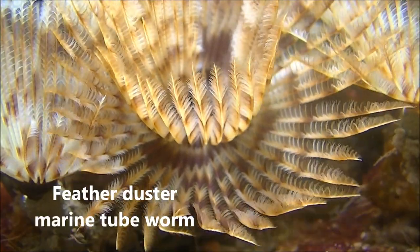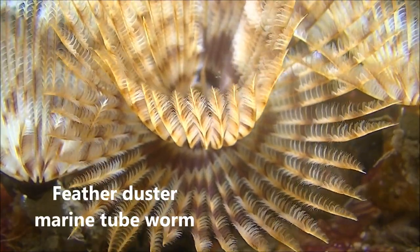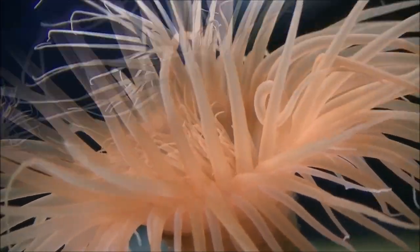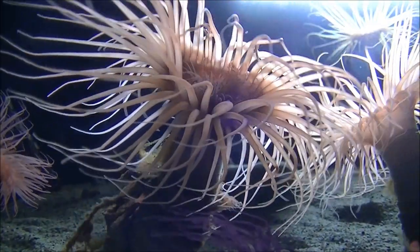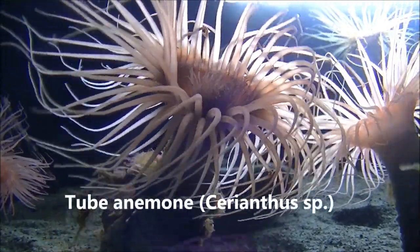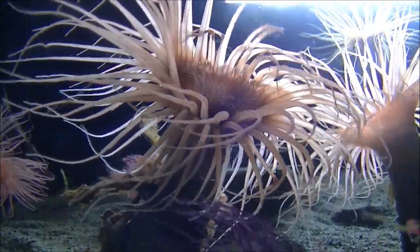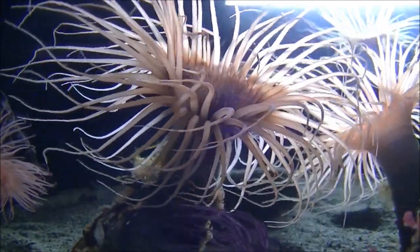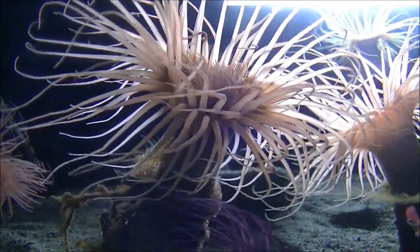You will be surprised, but this flashy, feathery creature is a worm. Orange and pink tube anemones are poisonous and are generally not recommended for aquariums. They are also non-photosynthetic and have to be fed with brine shrimp regularly, some say even daily.